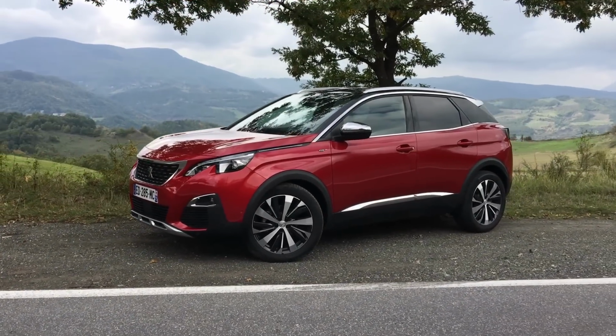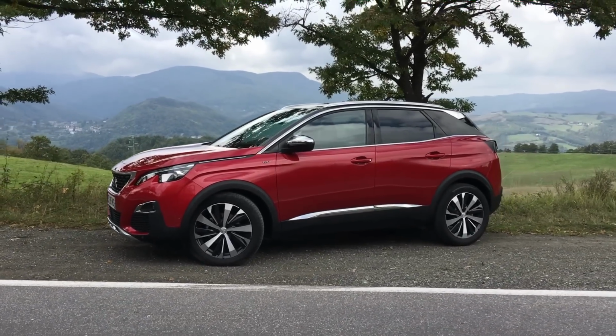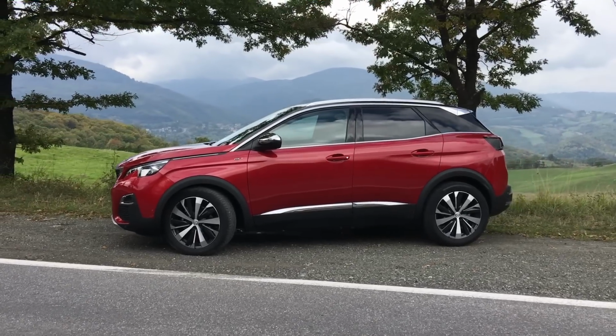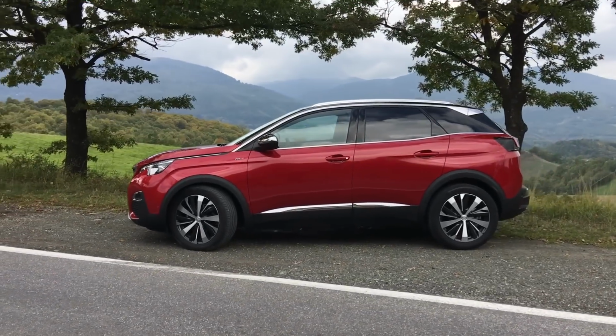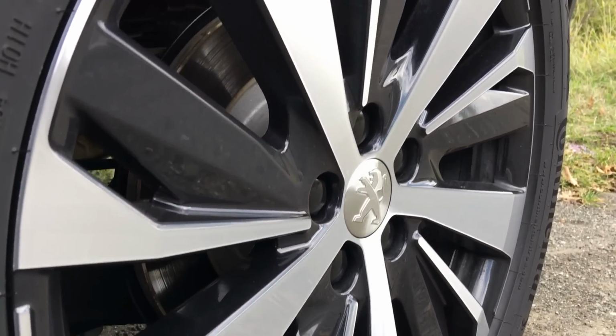I think the proportions are just spot on with this car. It's got some quite broad shoulders, it's got a relatively long bonnet for an SUV, it has a premium but sporting stature, I'd say. This is a top specification GT model, so it has all of the bells and whistles, including these larger alloy wheels that fill the arches nicely.